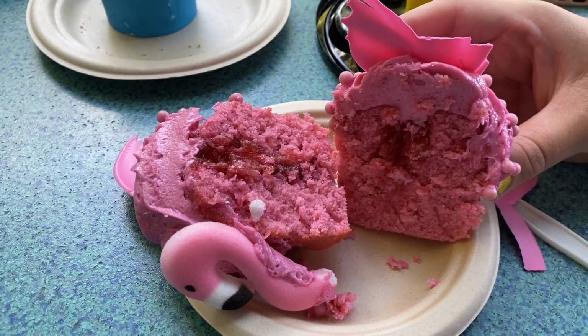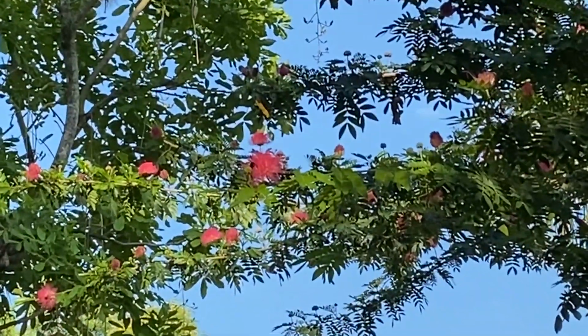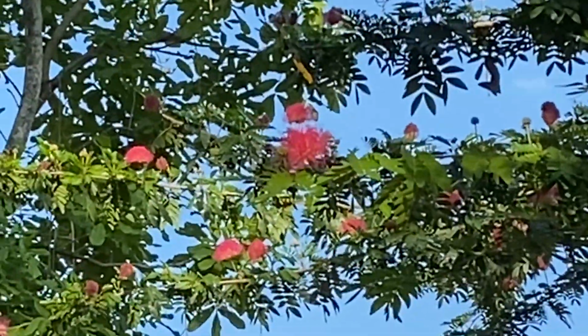I could keep eating it. Yeah, it's like when you take a bite of a sweet and you're like, oh, a bumblebee. Oh. You know when you take a bite of a sweet, there's a bumblebee. Look at her. She's bumbling.